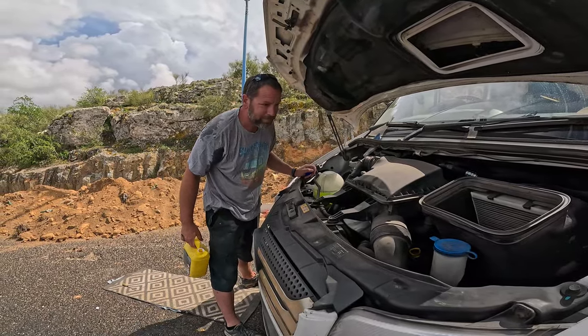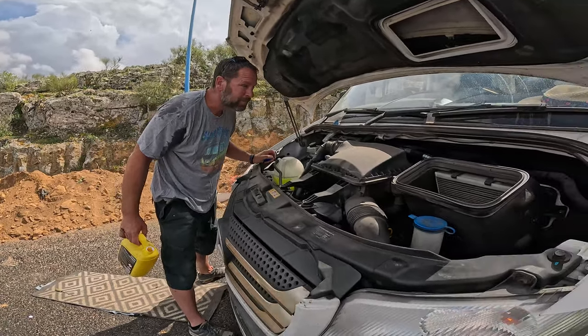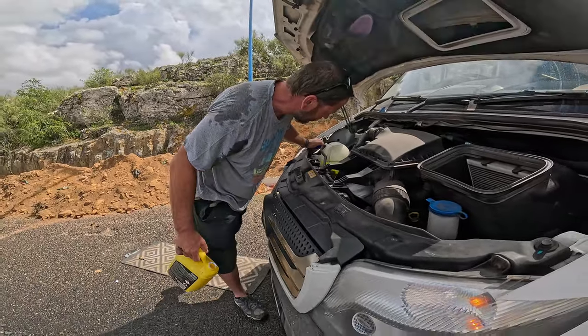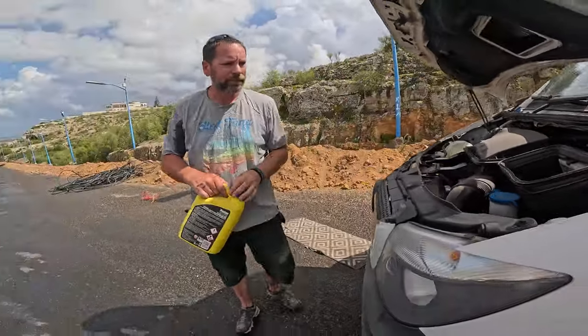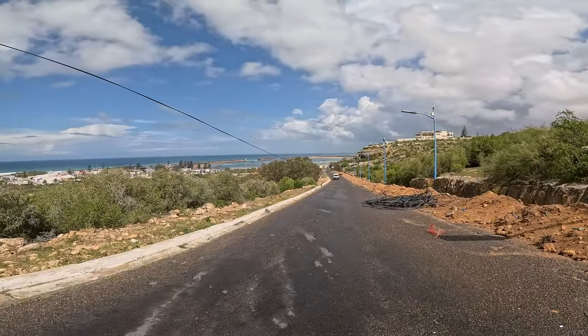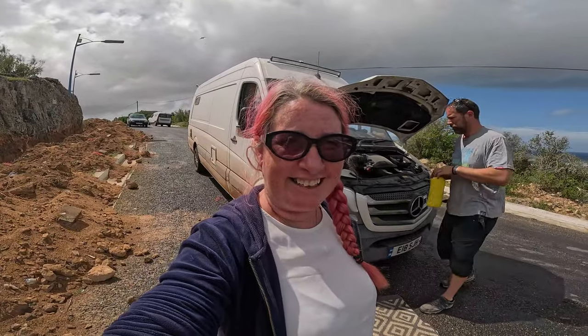Hot in it. You can see it bubbling. Yep. Bonjour. Lovely view though, eh? To all the people who've said how calm and collected we've been, no matter what we faced all trip, that may be about to be challenged to the max.